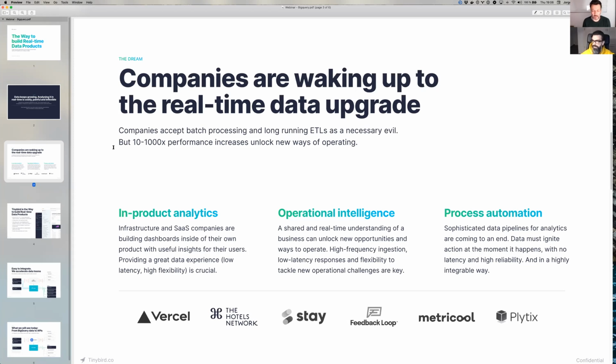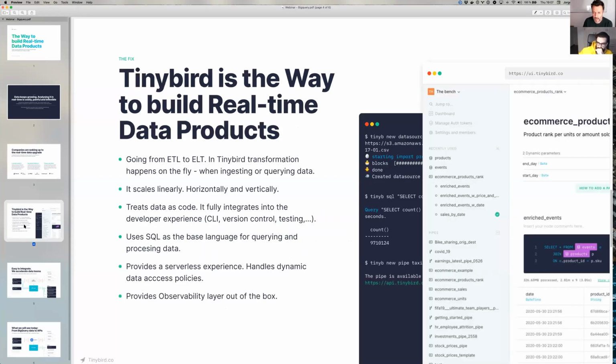And the last one we usually mention is process automation, which is sort of a derivative of operational intelligence. When you have real-time understanding of your data, you can then trigger actions that happen in real time that before you probably couldn't do because you needed to wait to understand the trends and then take the decision manually. Once you have real-time decision-making capabilities, you can change the way you operate. So in a nutshell, we like to say that Tinybird is the way to build real-time data products.